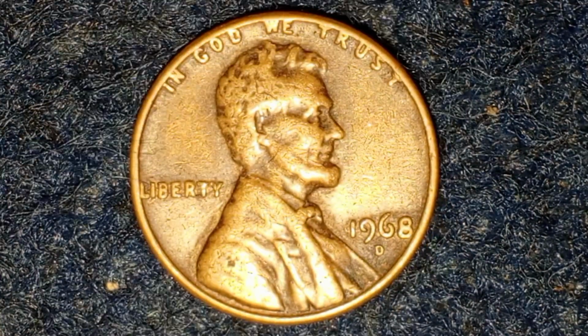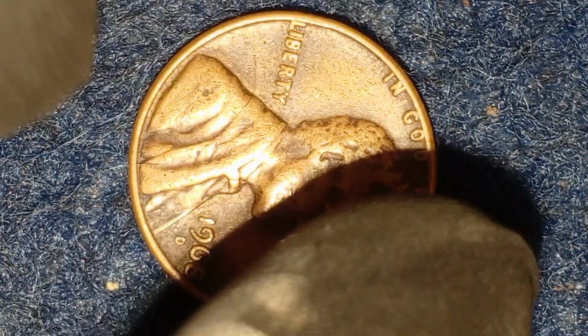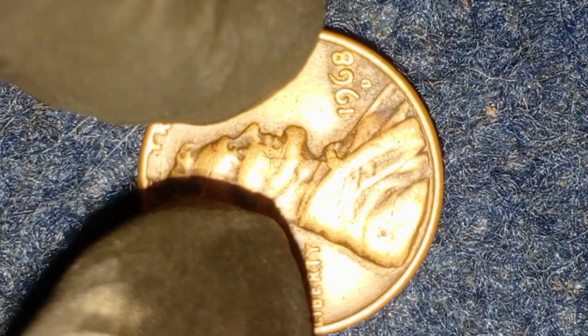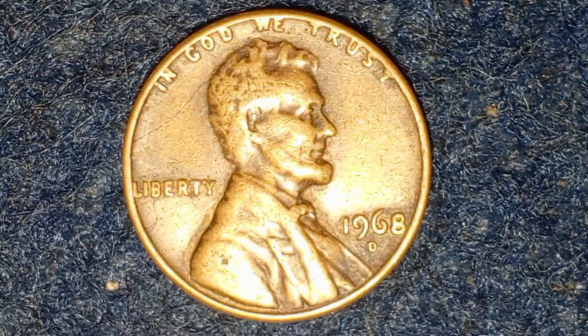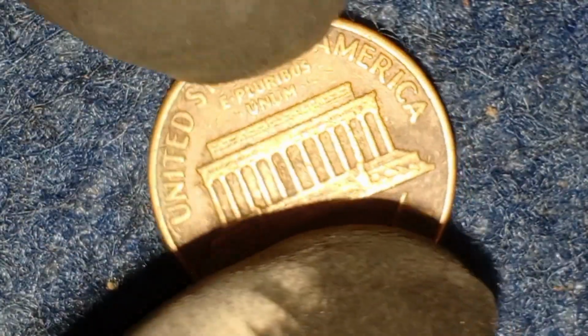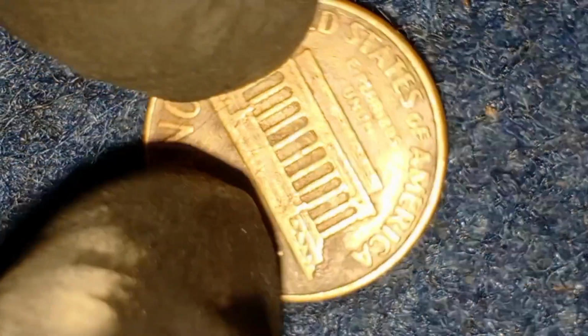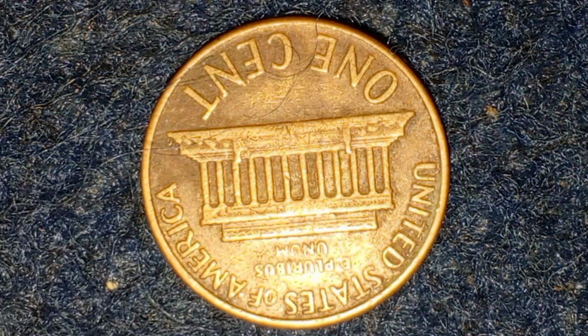The 1968D Lincoln penny is more than just an old coin. It's a piece of American history, a potential hidden treasure, and for one lucky collector, the key to a $1.6 million discovery. So the next time you're going through your pocket change or flipping through an old coin album, take a second look at those 1968D pennies, because one of them could change your life.